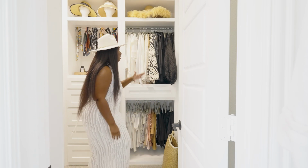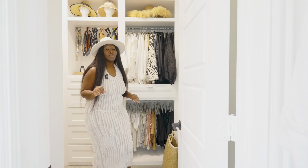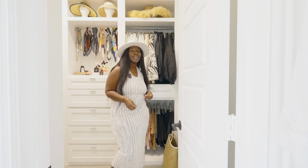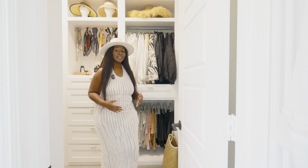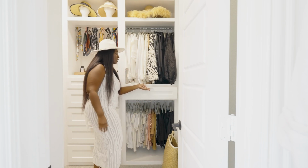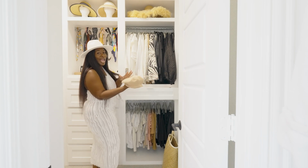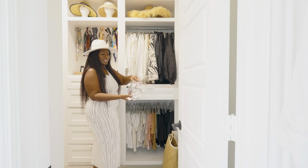So behind me, you can see I have my tops here and then I have my bottoms. I knew that I needed drawers because I have a lot of accessories and I can't stand having them all over the place, and my sunglasses and things like that. So I created drawers for my Parisian looking hats, my little accessories, like these little things.